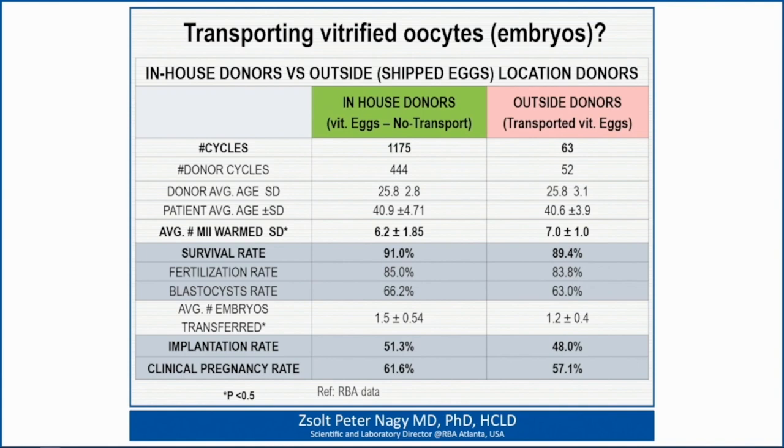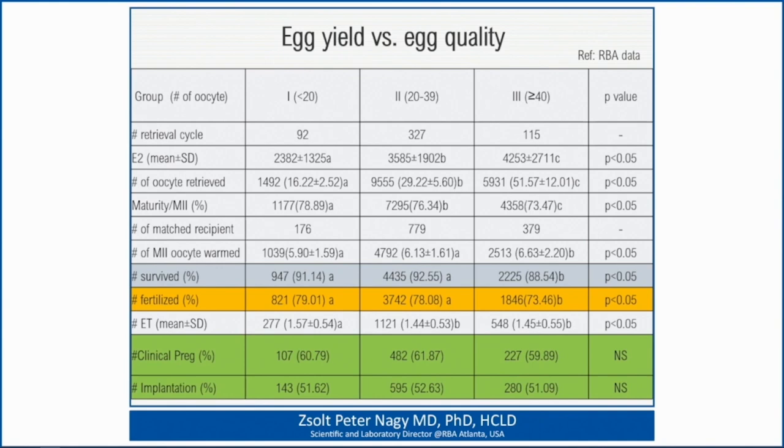Many times the question comes up: what about egg yield versus egg quality? When we look at, for instance, donor cycles and donors that are producing a large number of eggs, sometimes some donors get 30, 40, or 50, or even more eggs. And we looked at how their outcomes compare. The first column is donors who had less than 20 eggs, the second column donors with 20 to 39 eggs, and the third column more than 40 eggs.